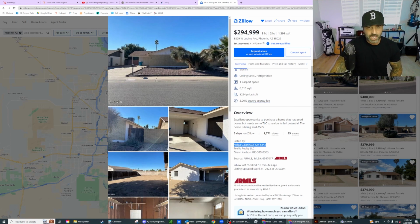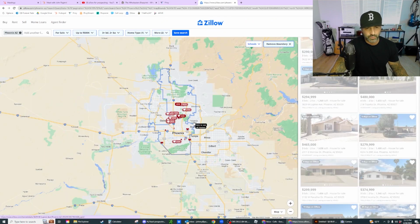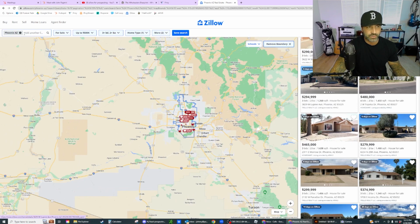So this is how you use Zillow to find on-market properties. And you can do this all over the place, right? Phoenix is just one area, but you can search Dallas, you can search Las Vegas, you can search Orlando, wherever you want, and create these lists and then just make a bunch of calls. The goal is always going to be to make 5 offers per day. This is a free source of leads, okay? So that's how I use Zillow to prospect.